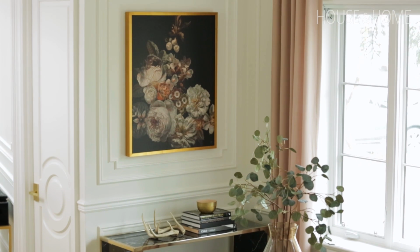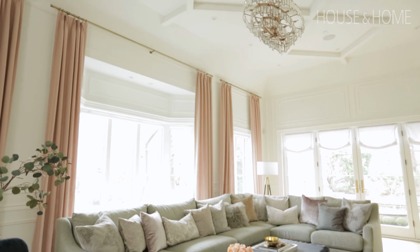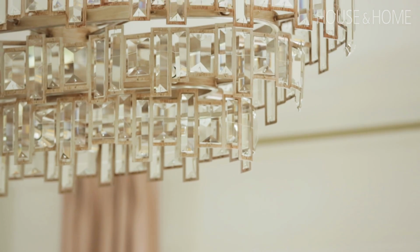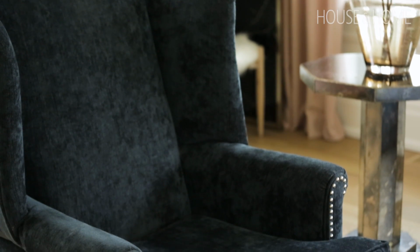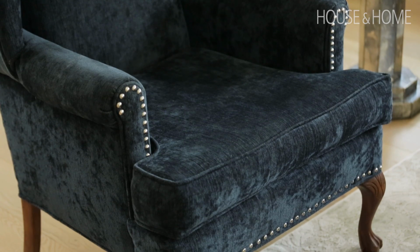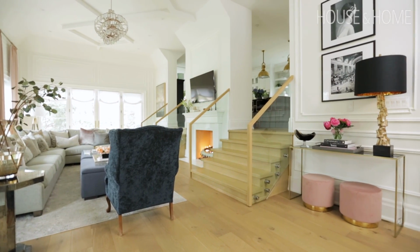We have some interesting artwork we brought in, and sort of classic florals that have a bit of that Dutch painting to them. The chandelier is rose gold and crystal. The design is a little bit contemporary, so it brings in a bit of that fashionable edge. We have some traditional forms in furniture, like for example, this armchair they've inherited from their grandmother that was reupholstered. So a lot of these elements contribute to the old world feel of the space.